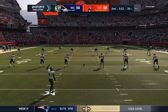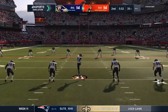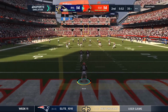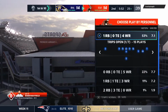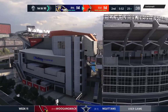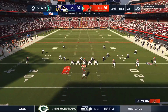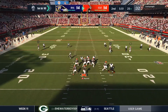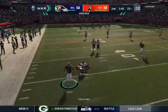Justin Tucker to kick off for Baltimore. This one tied at 14 now as he sends this one away. Fielded a couple yards into the end zone. And it'll come out to the 25 as he will not attempt to return. 25-yard line. The Cleveland offense ready to go. Touchdowns on back-to-back drives. So a very good flow right now offensively. Hard to slow them down, too. And the defense has it covered.